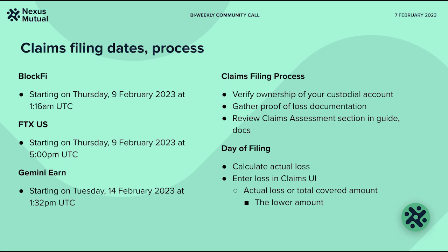So you're going to put in the lower amount of those two. If your loss is greater than your covered amount, we're only able to cover you up to your total covered amounts. If your actual loss is lower than your total covered amount, then that's what you're going to want to file a claim for, since we're actually covering loss and not the actual covered amount. So if you only lose, in the case of one of these claims, $240,000 and you have coverage for $1 million, you would file a claim for $240,000.